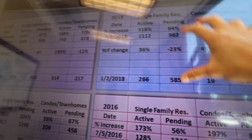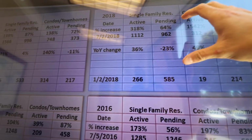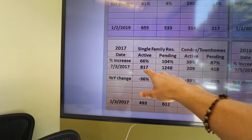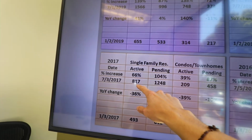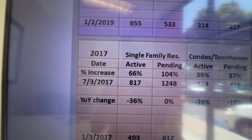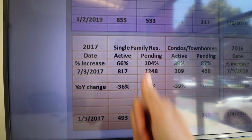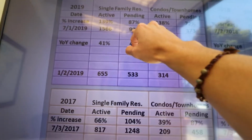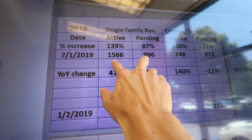And so I think what we're relating this to, since we're relating it to last year, it doesn't feel as seasonal. But then we come back down here and we say, well, my goodness, in terms of inventory, we're double the amount of inventory that we were in 2017, right? And 2017, it's funny because 2017 was a year where in the summertime, everything kind of went sky high. It was an abnormal year. 1248 pendings, right, compared to where we are right now. Now, this is more in line, 2016, with where we are right now, right?